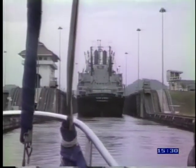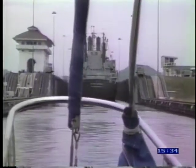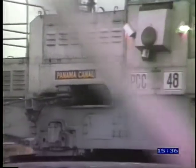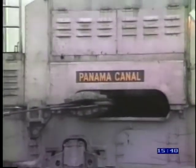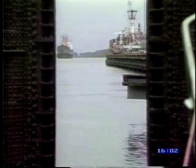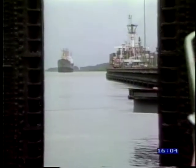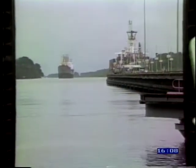A French company began work on the canal in the early 1880s under the direction of Ferdinand de Lesseps, who had built the Suez Canal. Unfortunately, his efforts were stopped a few years later when disease and engineering obstacles led the French company to bankruptcy. In 1904, after Panama became an independent nation, the United States began work on completing the canal. It finally opened in 1914. It's still considered one of the greatest engineering feats ever accomplished.